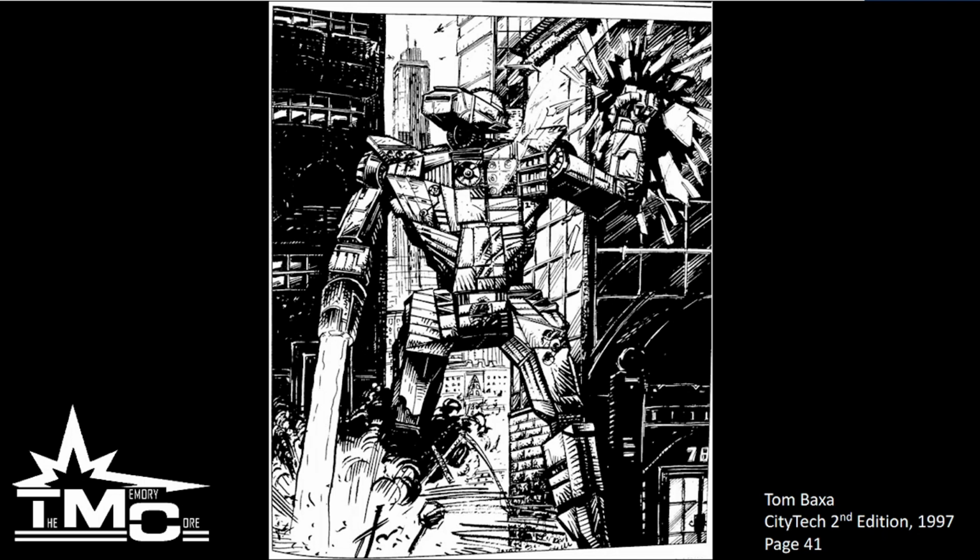Well, we kind of figured out it was Baxa too, because when I was flipping through your copy of City Tech, there was art in there I've never seen before. Because you have one of the last printings of the City Tech second edition. And some of this art was new for that printing, which was surprising.